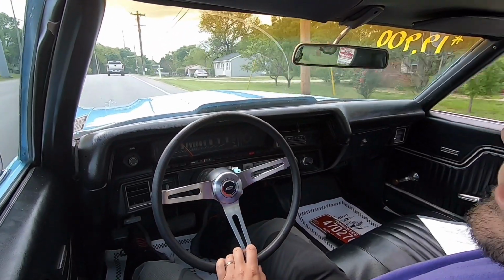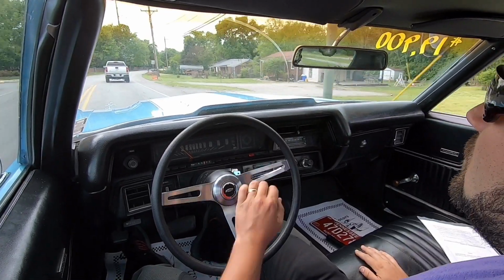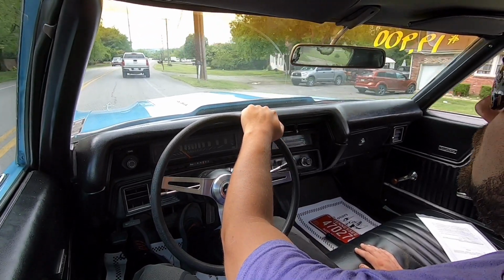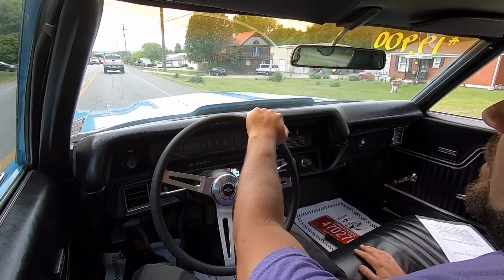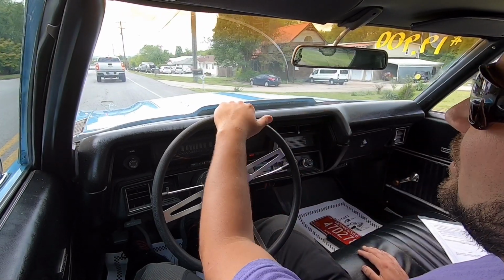Did notice the gasket to the thermostat needs to be replaced. It was leaking a little bit. Try and let this guy cruise on up. He was playing with his phone in the dash as he passed, so I don't know if he knows what he's doing.